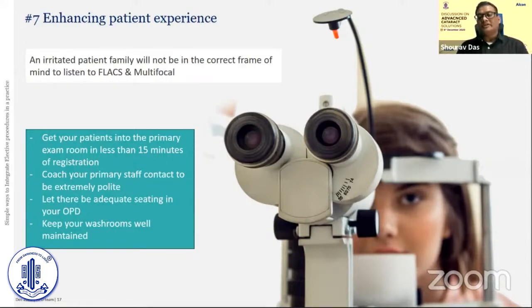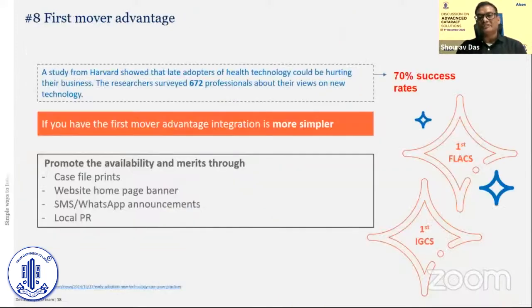Number one is how swiftly you have your patients checked in. After the check-in, get into a primary exam in less than 15 minutes. An unattended waiting period really turns a patient off. Have your primary staff, the front desk, be much more polite. Let there be adequate seating arrangements. It doesn't have to be very comfortable seating, but there has to be adequate seating. A patient who is waiting for 60 to 90 minutes is definitely not going to be in the correct frame of mind. And have your washrooms cleaned regularly. These are a couple of very tiny things that you can just check-box and see how you can enhance and have your patients in a better frame of mind when you're going to have that important conversation.